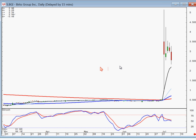Berks Group, nothing that I could get my hands on there. It's probably at least coming back to test the T-line. So once it started failing here, after it should have been trading higher, I would have closed it out because it's telling you they aren't taking it up anymore.